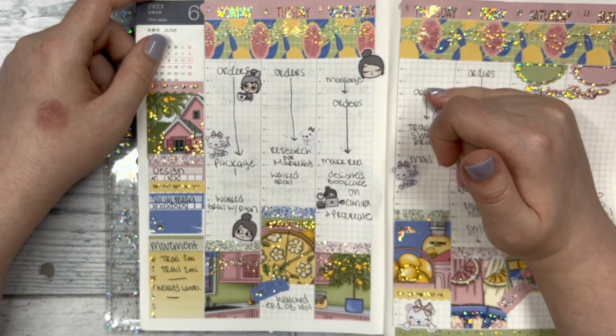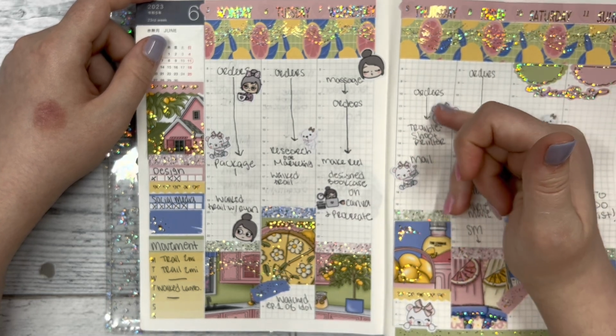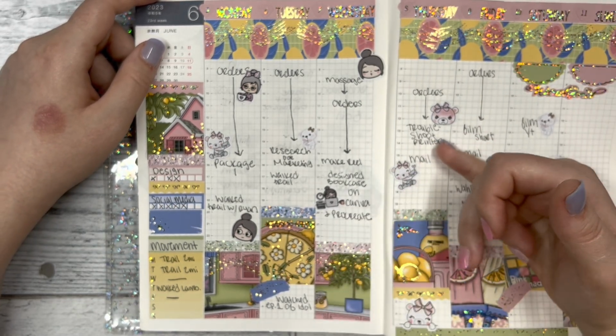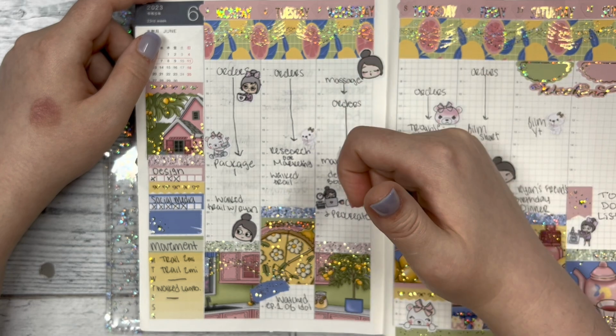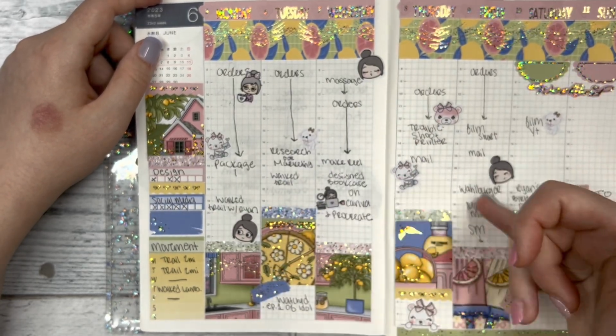Thursday, I started orders at 10, and then that got thrown off because I had to do some troubleshooting for my printer, which was having problems, which is why I have the angry boo face on there. So that put a dent in my usual schedule of doing orders. And then after that, I took the mail.